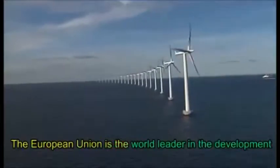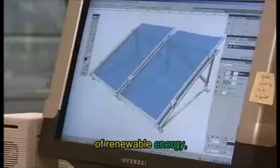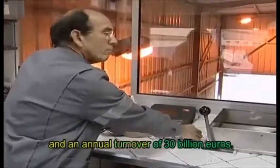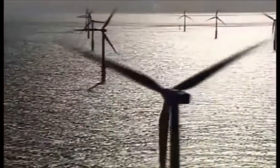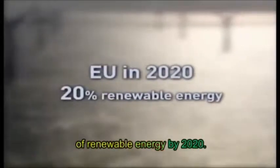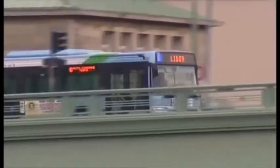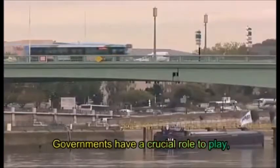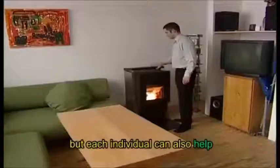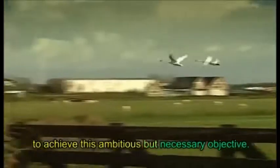The European Union is the world leader in the development of renewable energy with over 350,000 jobs and an annual turnover of 30 billion euros. It intends to stay in the lead and is committed to reaching the objective of 20% of renewable energy by 2020. Governments have a crucial role to play through their good example and their support, but each individual can also help to achieve this ambitious but necessary objective.